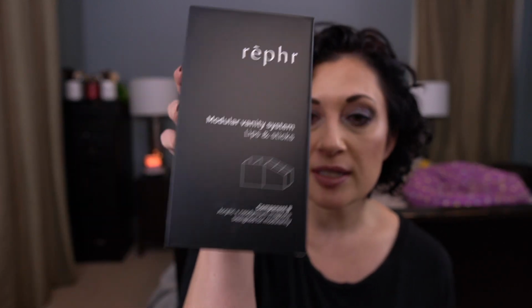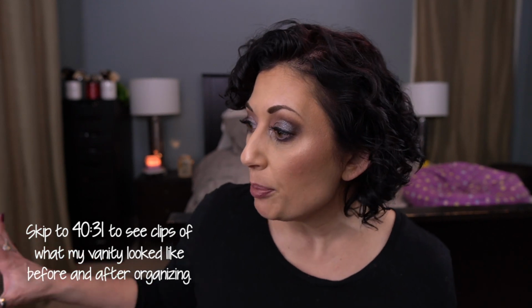If you purchased the holiday sets, they shipped free, depending on what you ordered, their new modular vanity system. And because I ordered those two sets of brushes, I got the lips and sticks set as well as the palette set. So I wanted to show them to you because I opened them up and I was like, oh, this may be solving an issue that I've been having with this palette situation, which I think I'm going to film and show you guys what's happening over here.